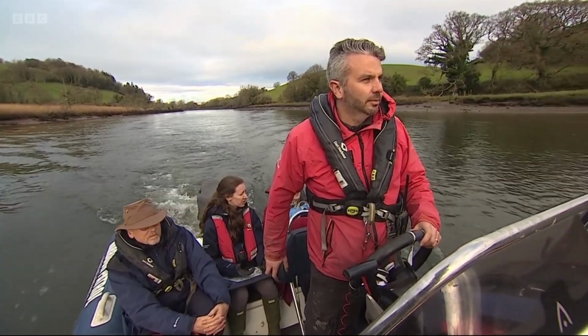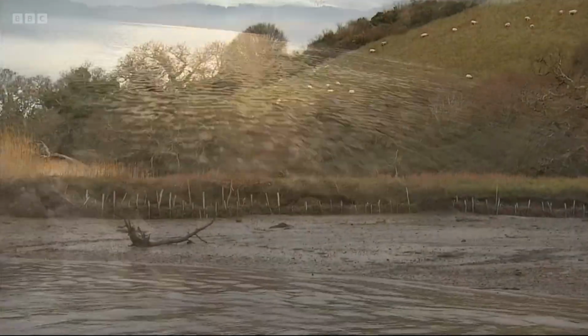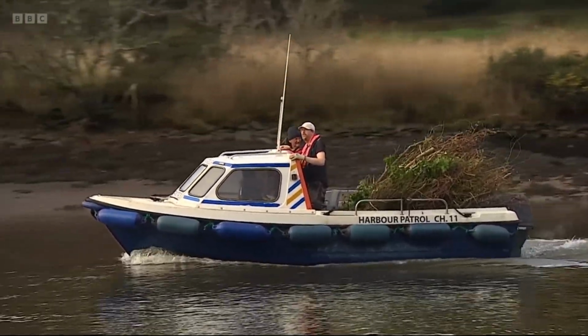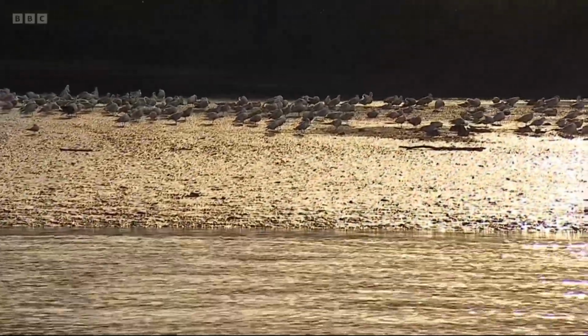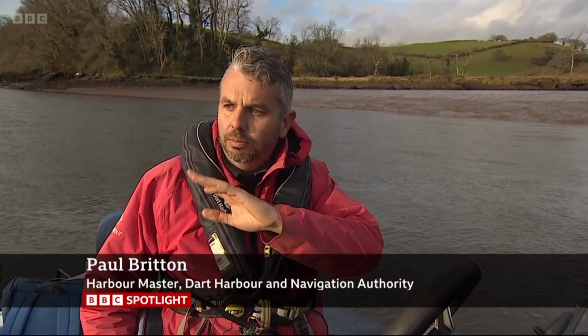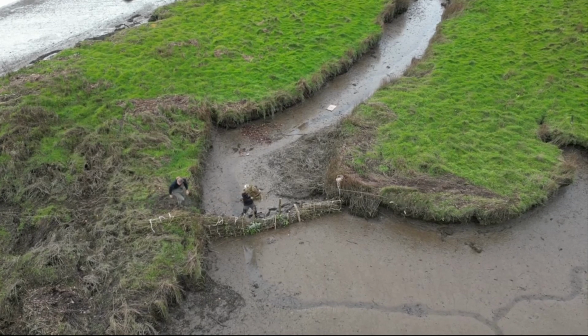The project has cost £200,000 to restore 10 acres. Dart Harbour and Navigation Authority is hopeful the scheme can expand further in future. So this area here is the one area on the Dart that used to have salt marsh but now doesn't. It was there up until the 20s and 30s, but now it's mudflat. So the next phase of this project is going to be to have a look at whether there's a possibility of restoring some of that, bringing back some of the fantastic salt marsh habitat into that environment.